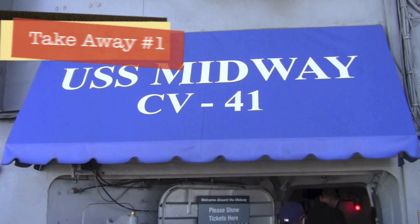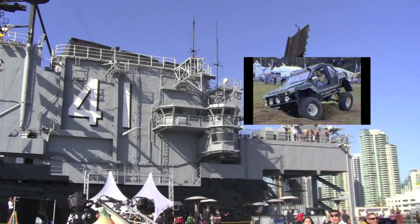Memory training takeaway number one. I want you to visualize a four-wheeler riding across the ship. This four-wheeler reminds us of the number 4. There were over 4,000 sailors and enlisted on this ship. A four-wheeler to remind us of 4,000.